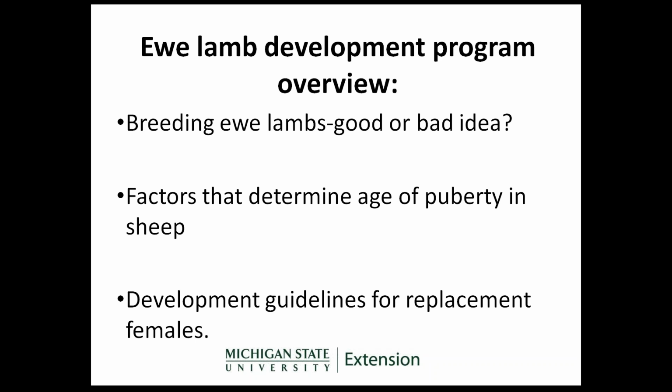Okay, so the next chapter I wanted to talk about, I've covered flushing in sheep, and I talked about flushing and improving nutrition during the out of season. I'm going to talk about ewe lamb development next, because that is an important nutritional program as well.